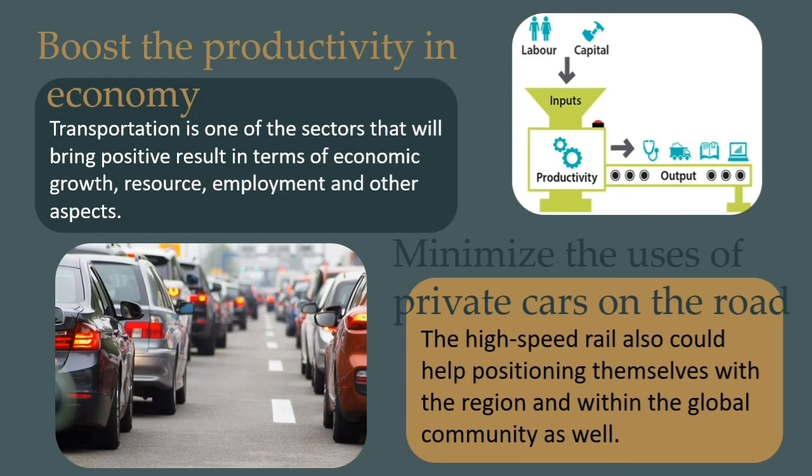Last but not least, it can minimize the use of private cars on the road. There are a lot of bad effects if people continue using their private cars, as it can create air pollution and many other consequences for the environment. Subsequently, the high-speed rail could also help position the country within the region and the global community if everyone is using it in the first place.